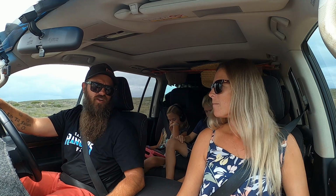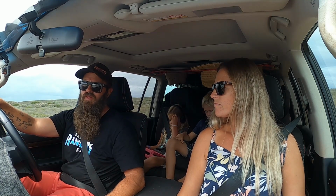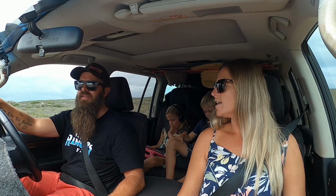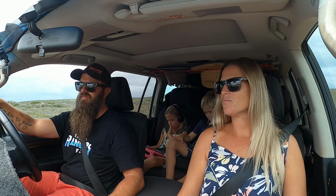I think last time we tried it, it took us a couple of chops, and then we realised how bad it was. So it'll be interesting to see how it is today. But we're almost there, so we'll see what it's like. Once you get past that, the rest of it's pretty hard ground and it's easy, pretty smooth sailing after that, just more corrugations.